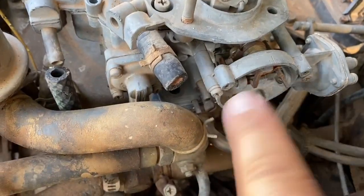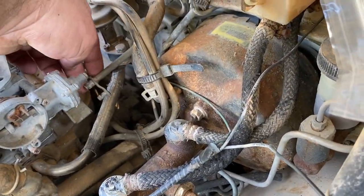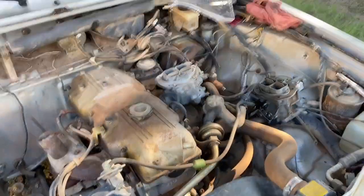This is your choke capsule. You have all this room out here. Your mixture screw, your idle speed screw, everything's easily accessible. Your throttle linkage goes straight on there. So you have all that space there. If you do have to pull the valve cover, it's not a problem.